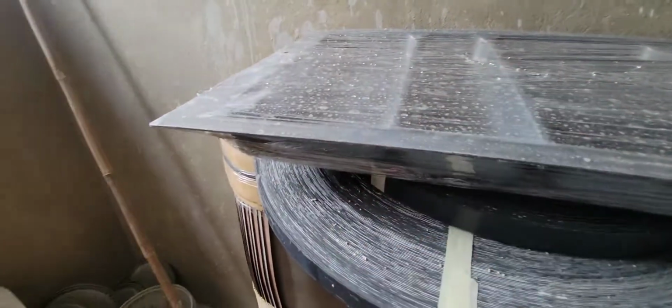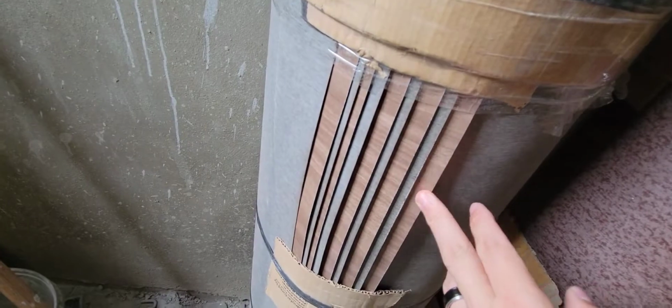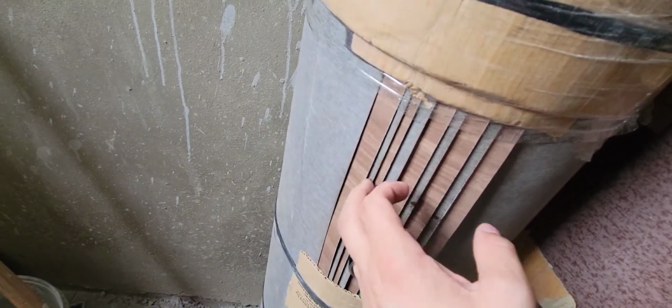Alright. I think we shall have some tile on the floor soon, and a kitchen sink, and of course our kitchenette.